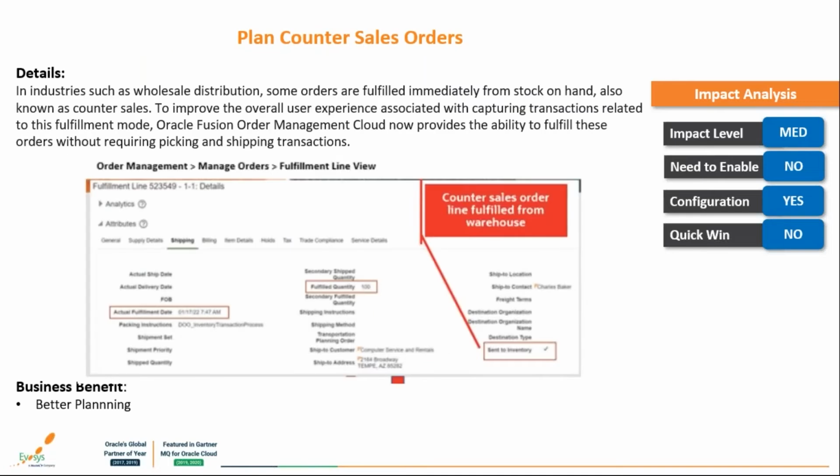Moving on to the next update, which is plan counter sales orders. Counter sales is getting very common these days, wherein we directly sell the goods to the customer and we do not do the picking and the shipping for the same. With this update, Oracle Order Management Cloud provides us the ability to create these sales orders, which do not require the picking as well as the shipment. And these orders can be directly invoiced.